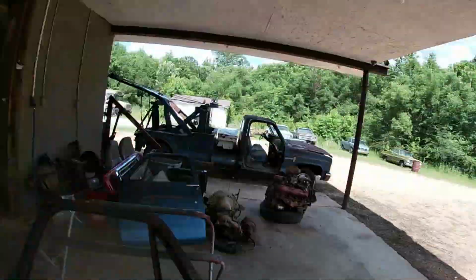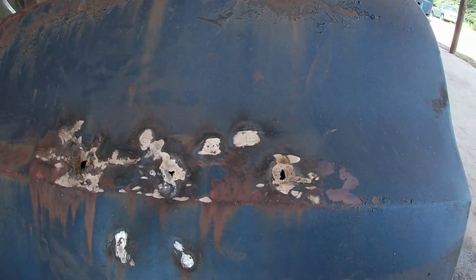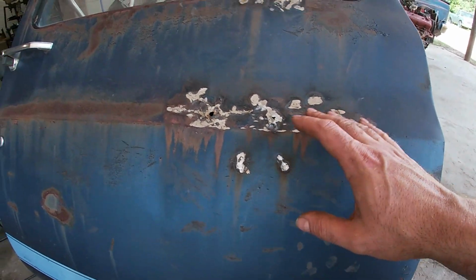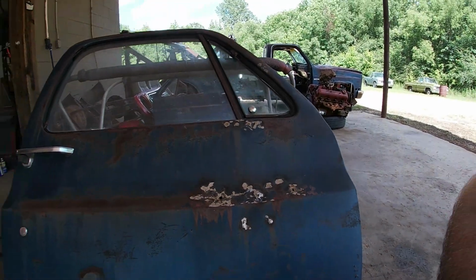All ground out as far as I'm going to. Like I said, it doesn't have to be perfect. He wants the character on the truck. So we're gonna go ahead and leave it like it is. I ground it down. It's fairly smooth, bare metal, and we'll just let it surface rust and it'll blend in with the rest of the surface rust on the truck.